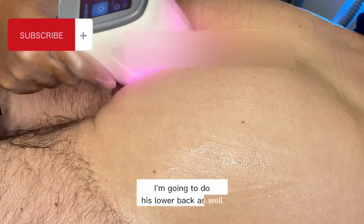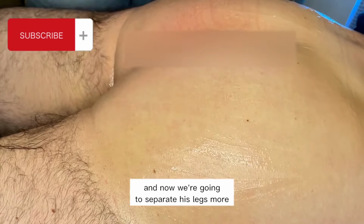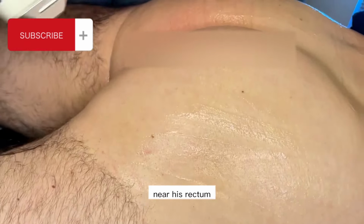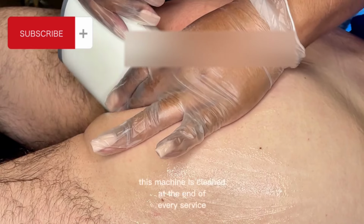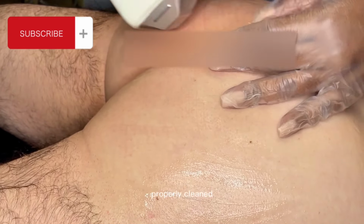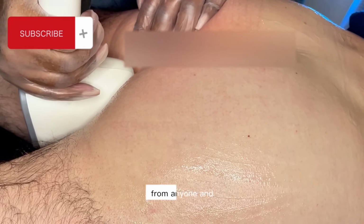I'm going to do his lower back as well. And now we're going to separate his legs more so we can go between his buttocks near his rectum, which he has hair growth between there as well. And then again, this machine is cleaned at the end of every service. It is wiped off with barbicide, properly cleaned. So we've never had any cross-contamination from anyone.